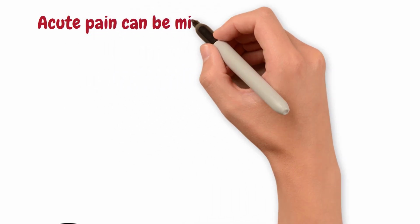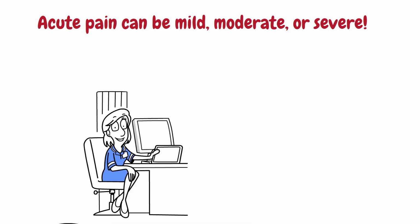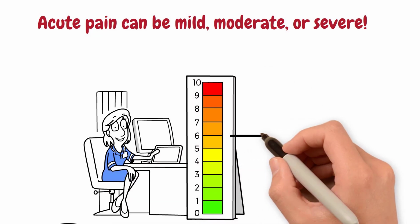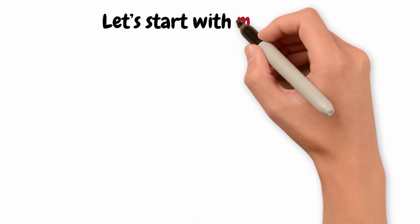Acute pain can be mild, moderate, or severe. The most commonly used pain assessment scale in the hospital is the numerical scale, where we ask patients to rate their pain from 0 to 10, where anything above 6 is considered severe. Let's start with mild pain.